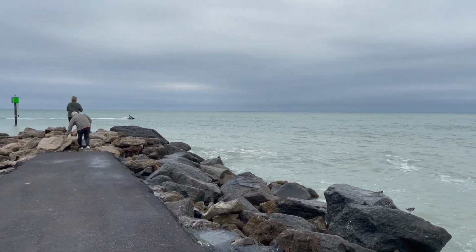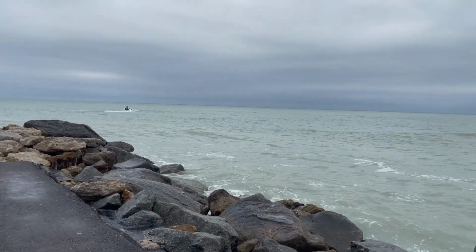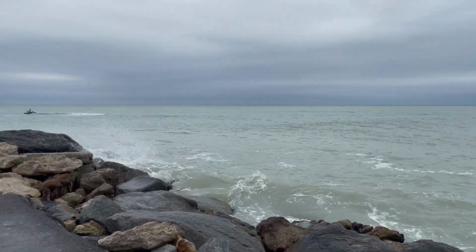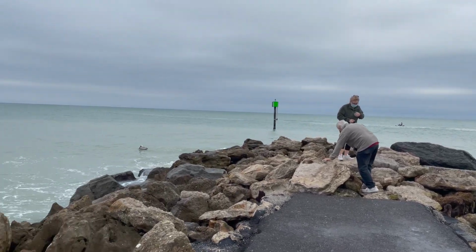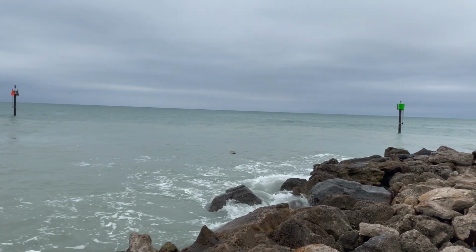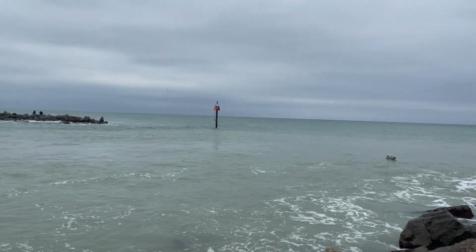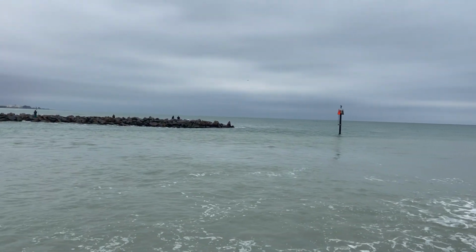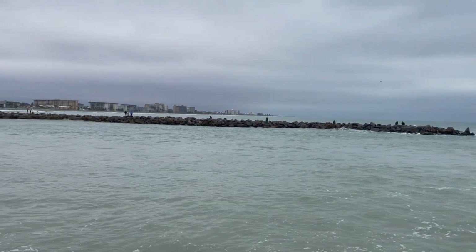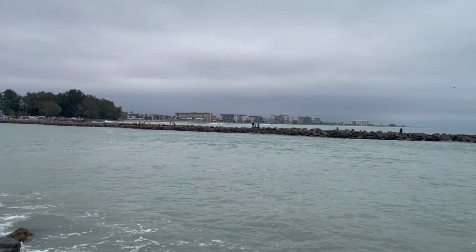Them waves are breaking on them rocks pretty good. One come up pretty far. I don't want to get wet here. Oh, you can see it coming up there. There's one pelican over here. And give another view back around to the South Jetty. There seems to be quite a lot of condos over there too on the south side.